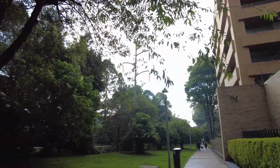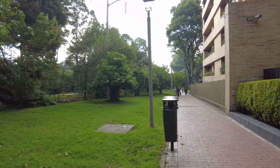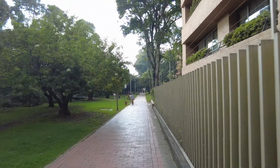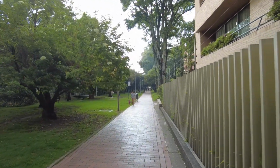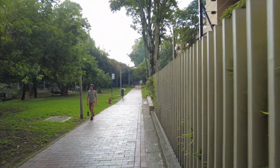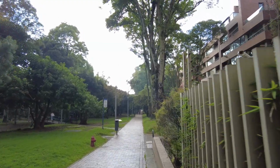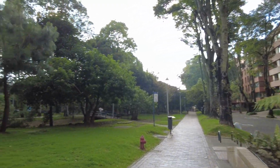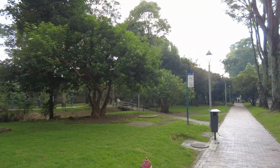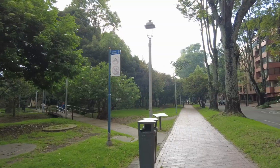This, with the little creek running next to the walking trail, reminds me a lot of Cuenca in Ecuador. We did a couple of walking tour videos in Cuenca, and there is also a river walk. The river runs through, and there are nice walking trails along the river. Now this, I think, is more like a man-made canal to channel water and stop flooding, because of course we're in Bogotá and it rains all the time.